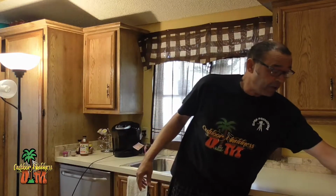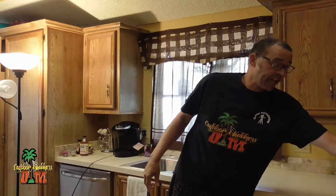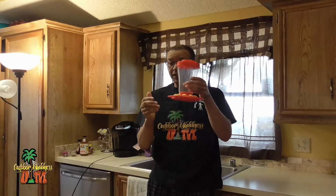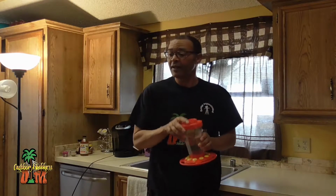Okay, so this feeder has worked the best for us. It's the easiest. It holds the most, 32 ounces. And even if you get this and you don't have a lot of birds yet, just don't fill it up all the way. Just put a little bit in there. But I really like this. This is our favorite feeder. This has worked out the best for us.